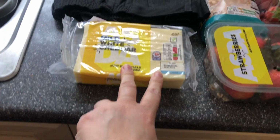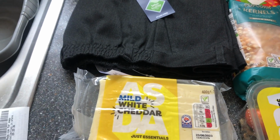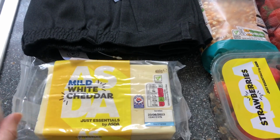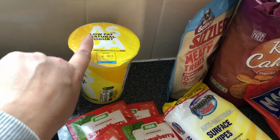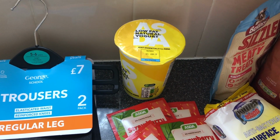I had to buy some more cheese this week. So this is £2.79, this cheese. Quite expensive, isn't it? I mean, you can get a bigger one for £4 something, but this seems to last a good couple of weeks with my little one. So I bought that one. That was £2.79. I only bought low-fat yoghurt. I didn't buy Greek yoghurt. I only bought the low-fat yoghurt this week, and that was 54p.